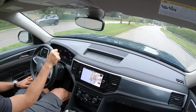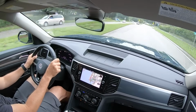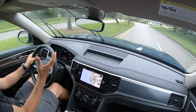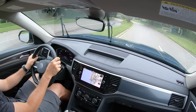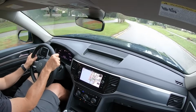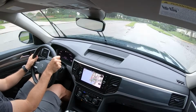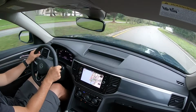Once again, on throttle. No slip, all grip, super smooth. I like the low down grunt you get in this Atlas with the V6. Not waiting for turbos or anything like that to spool up. Nice linear power delivery. Decent weight to the steering. I wish there was a little bit more weight to the steering, and I am in sport mode, so that's one thing I would like to have, just a little bit more weight in the steering.